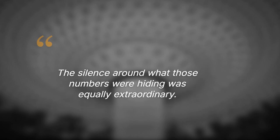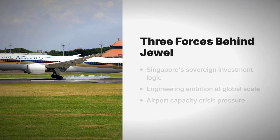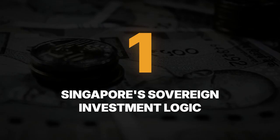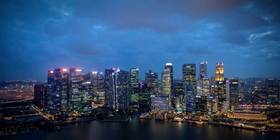The construction challenges that had nearly stopped the project in its early phases were already on record by the time the doors opened. Three forces converged to make Jewel possible and to make its engineering gamble almost inevitable. The first was Singapore's sovereign investment logic. Jewel was conceived to maintain Changi Airport's status as a major aviation hub in the Asia-Pacific.